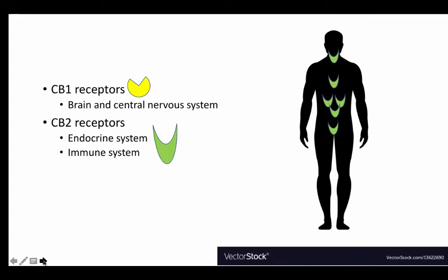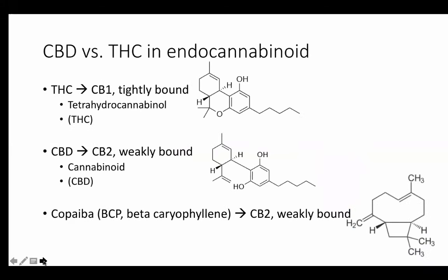And again, your endocrine system is looking at a lot of glands, hormones, what's going on. And so these CB2 receptors, those ones in green, are the ones that our Copaiba essential oil is going to affect. So just coming back, because I like chemistry, of course I had to put these in here.